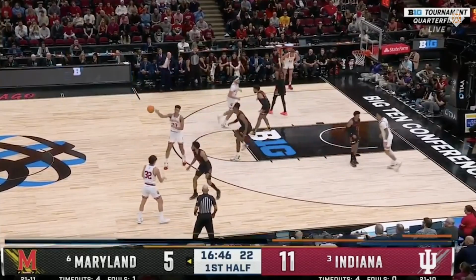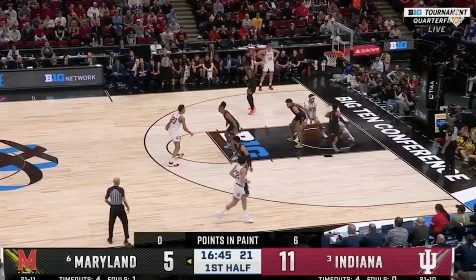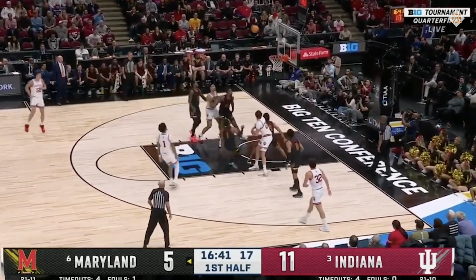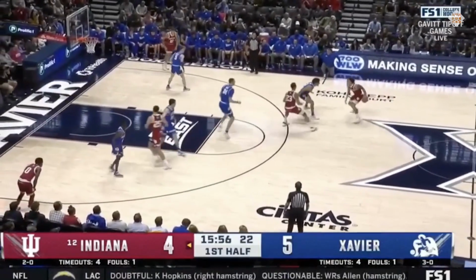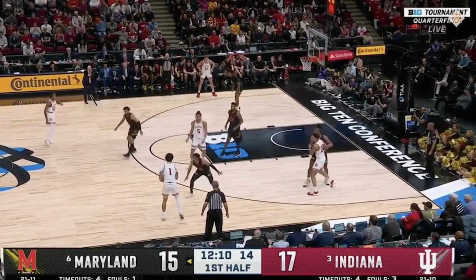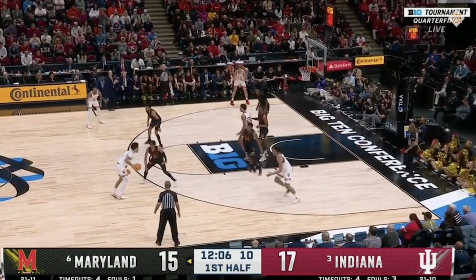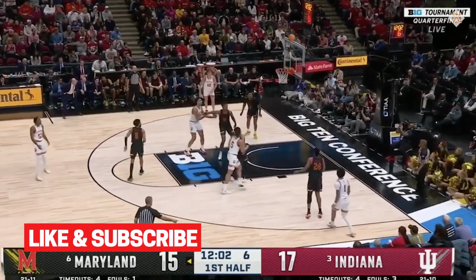So when I'm looking ahead towards the future, I want to see what Hood-Schifino can do in isolation situations more often. Trayce Jackson-Davis was his release valve at Indiana, so to speak, whenever something went wrong, but I'm curious to see even more of Hood-Schifino as a self-creator without a ball screen in the middle. He has the handle and poise to chain moves, but I'm not sure that he has the athleticism to consistently create separation.